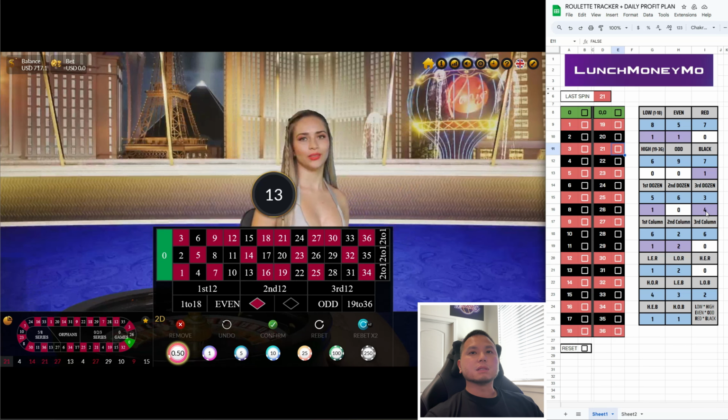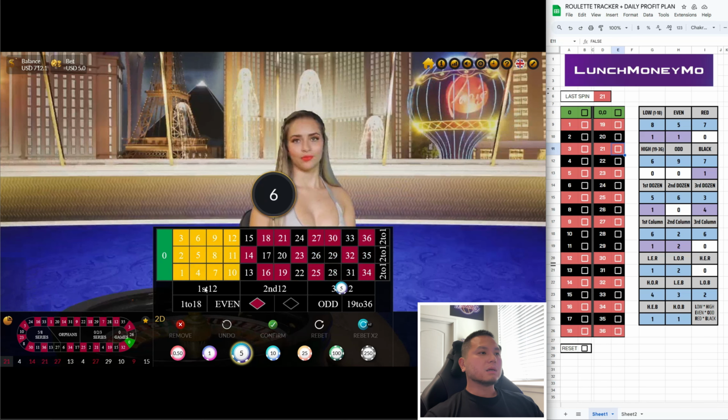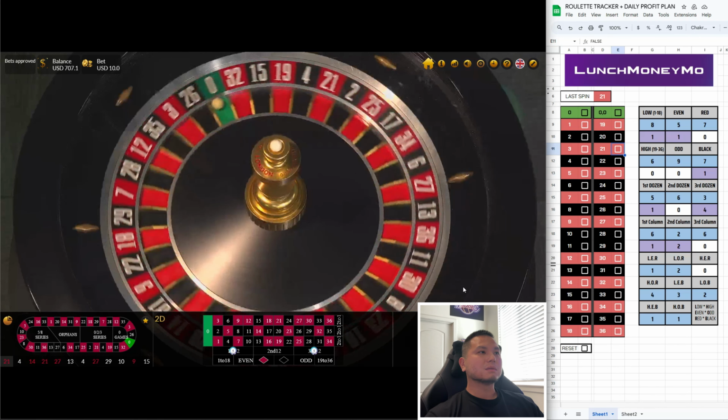So it's just been 4 spins since we've seen a third dozen hit. So let's just do 5 on the third and 5 on the first. Zero. All right, let's do $15 on each.